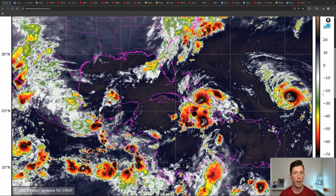We are watching two tropical systems out in the Atlantic this morning. One is a powerful hurricane, and that is Hurricane Humberto. It's a Category 4 storm, well on its way to becoming a Category 5 sometime today. The other is PTC-9, which stands for Potential Tropical Cyclone 9. This is well on its way to becoming Imelda sometime this weekend. So we've got to figure out a lot with these two storm systems.